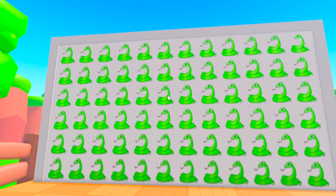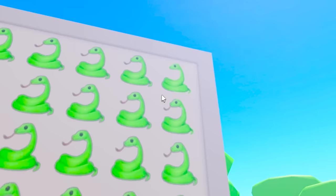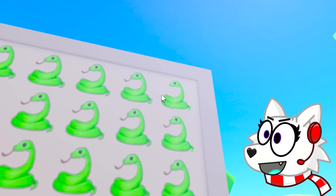Ooh, look at this one, guys. It's a bunch of scary snakes. But which one is the imposter? Oh, I see it, Snowy. Top right. He's missing a tongue. Easy.